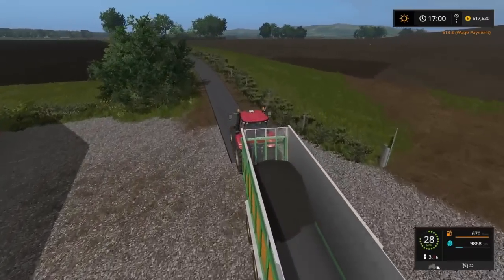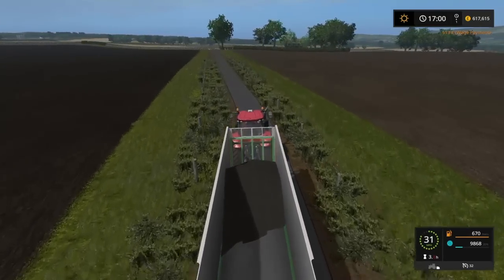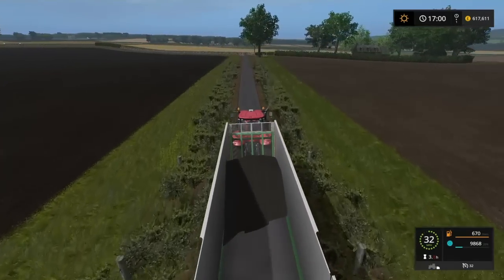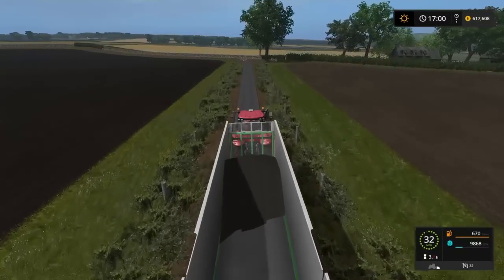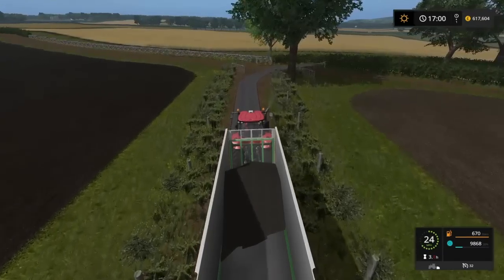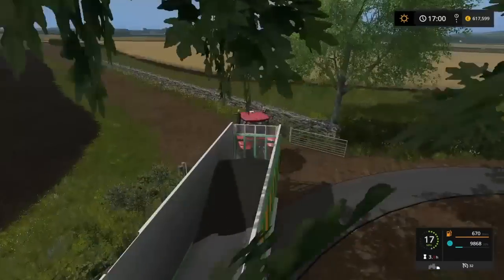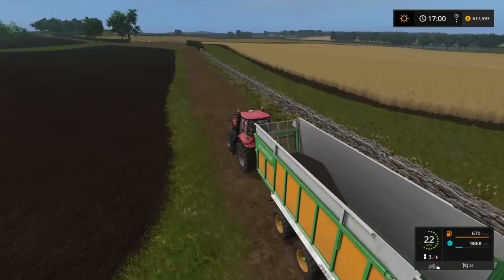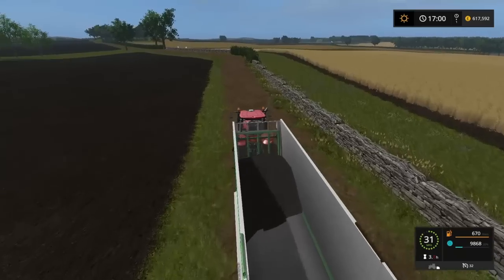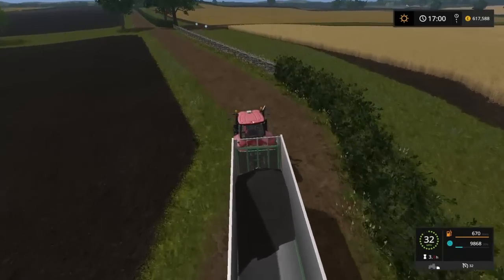The thing I was going to do actually was check to see if there was another set of gates further along this field system. While I'm at it, along here, it might be quite a bit further along, unfortunately. Only because, oh no, there's some here. Actually, that might do the trick.